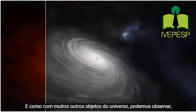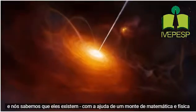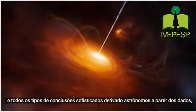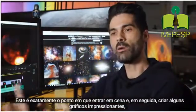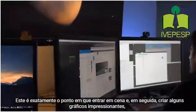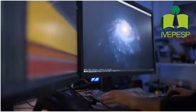And of course, many other objects in the universe, we cannot observe them directly. We know that they're there through a lot of mathematics and physics and all kinds of interesting conclusions that the astronomers can come up with from the data, but not exactly through amazing images. So that's precisely why we step in, and we need to create some catching, interesting images to capture the imagination and the interest of the public.